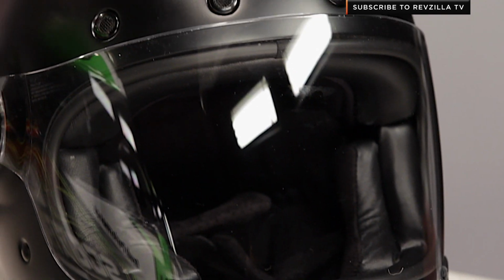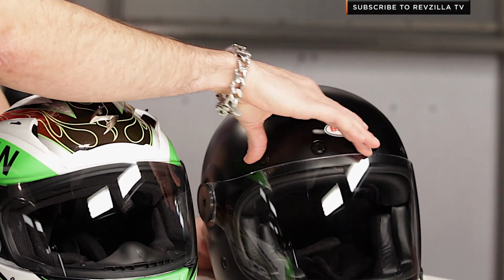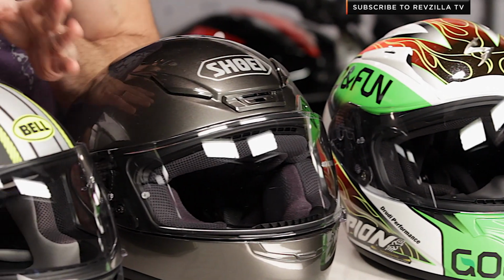It's going to have leather accents, a great ventilation scheme, bubble shields, flat shields. Again, very lightweight, very premium. Honestly, you're looking at a Ruby Castle if you want to step up from this guy. Really nice that Bell has gone the extra distance to put something of that quality on the market. We're excited for 2014.